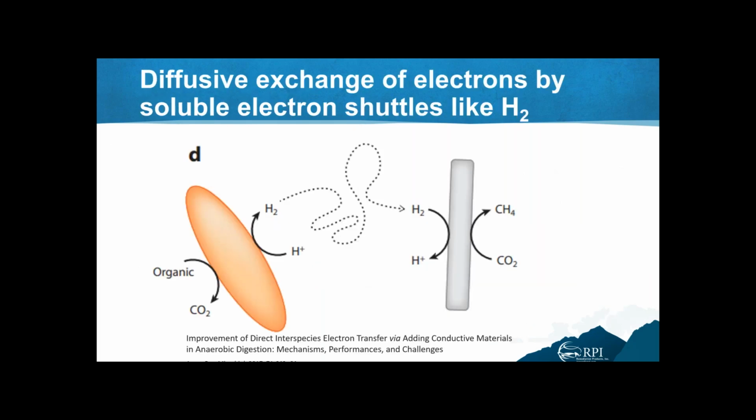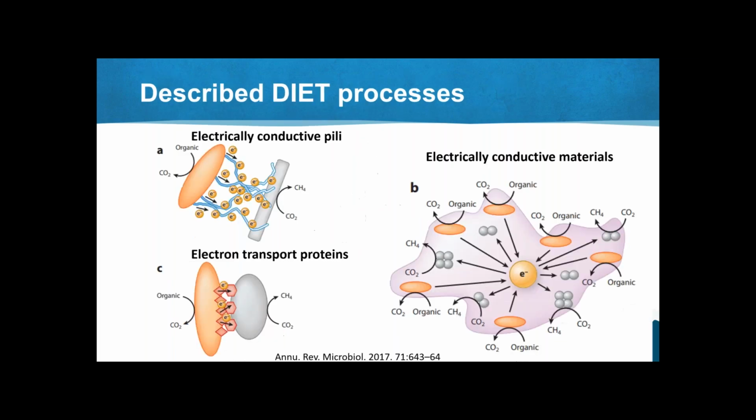And it would look something like this: you would break down some sort of organic substance to CO2 and hydrogen, and that hydrogen would float through the media to some other microbe, which would deal with the hydrogen in some manner. Ultimately, in an anaerobic environment, the hydrogen combines with CO2 and makes methane. But DIET is a process in which you transfer that electron without the hydrogen ion.